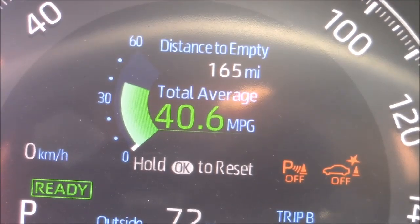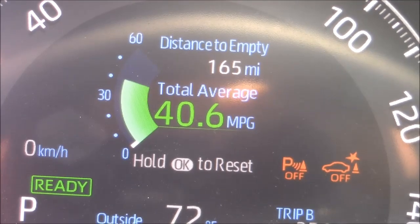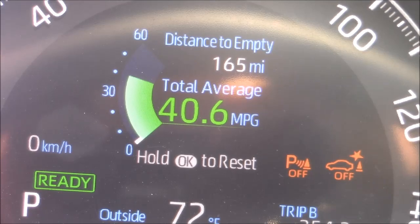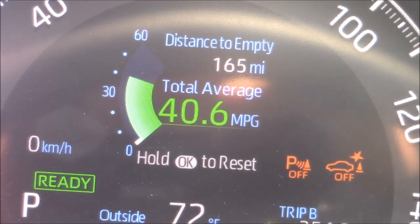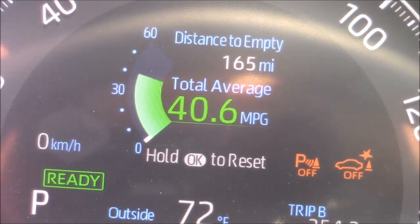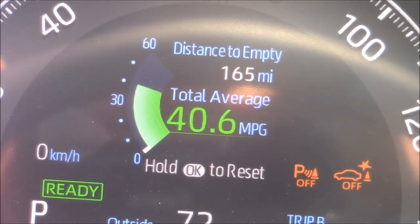Once again, here we go with the sun's glare reflecting off the gauge cluster again, but never mind that. Let's get the fuel economy reading. It was just under 34 with the wind in front of us and 40.6 with the wind at our back. That means our freeway average is around 37 to 37.5 mpg, which is pretty close to the 38 claimed on the EPA window sticker.